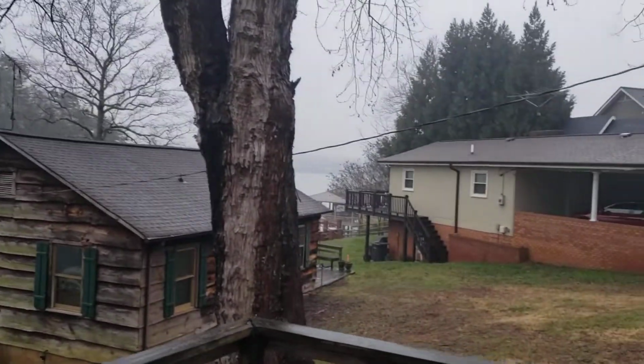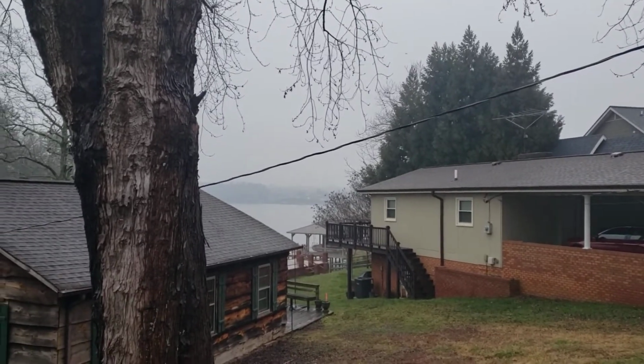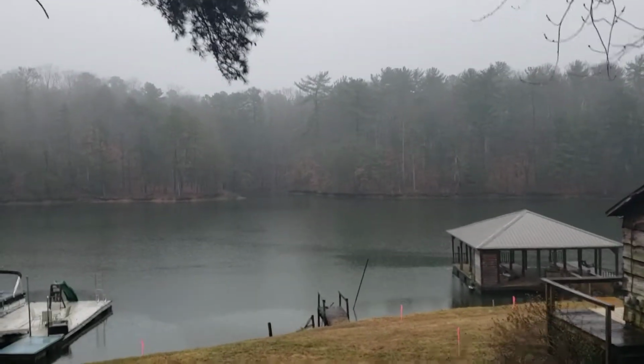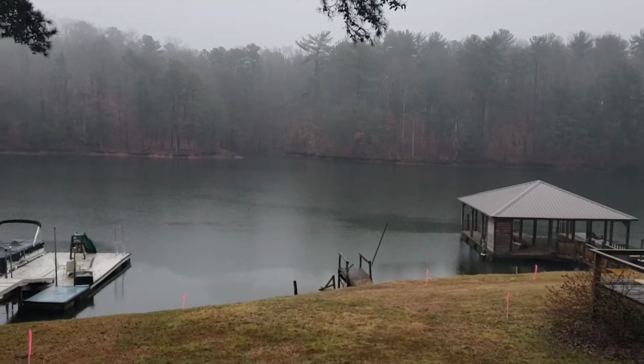I wish you could see the main channel a little better. That's your only real main channel view from the deck, is right over this next house. It's not bad, just needs a lot of work. Depends on if you guys are willing to throw that at it or not.